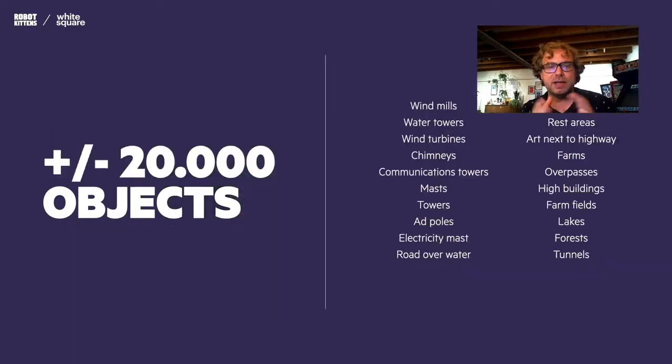So we came to have about 20,000 objects, which were windmills, water towers, wind turbines, chimneys, communication towers, masts, towers, ad poles, electricity masts, roads over water, petrol stations, rest areas, art, farms, overpasses, high buildings, farm fields, lakes, forests, and tunnels. Yeah, so we found out there's not a lot of exciting stuff next to the highway. Maybe that's news to you, but it was kind of hard to find exciting stuff which we could use, but these objects we could.